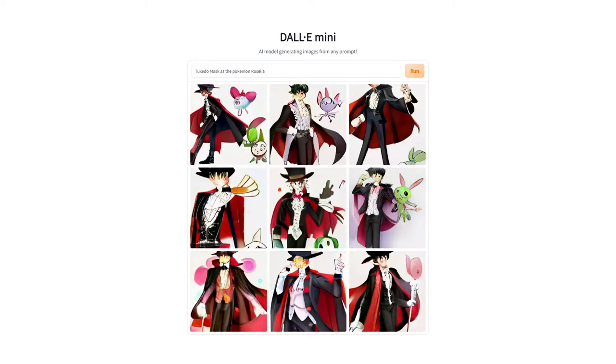Tuxedo Mask. I tried Roserade, and Roserade didn't work, so I had to try Roselia, because I figured that had a little more longevity. It's just him training a bunch of Roselia and a couple of Impidimps. Yeah. It's just kind of Tuxedo Mask with Pokemon. Except for the bottom right, he's got like a flower cane, at least. I will say, though, that's a pretty decent Tuxedo Mask. It looks like Tuxedo Mask from the body.